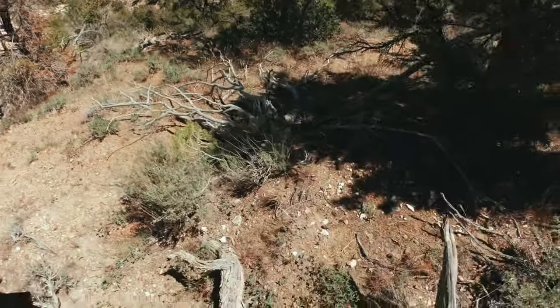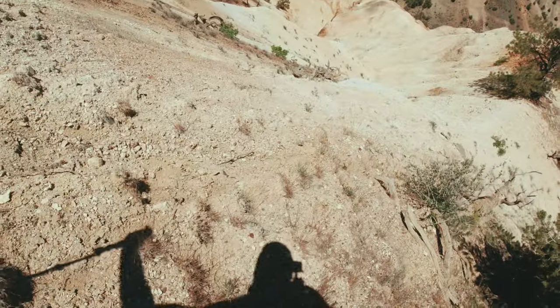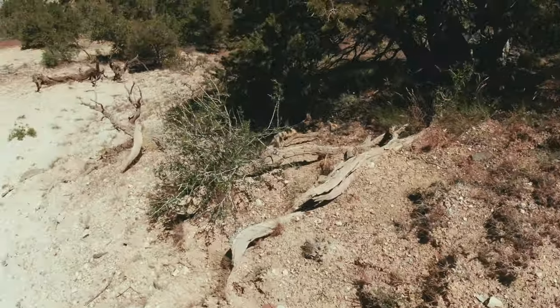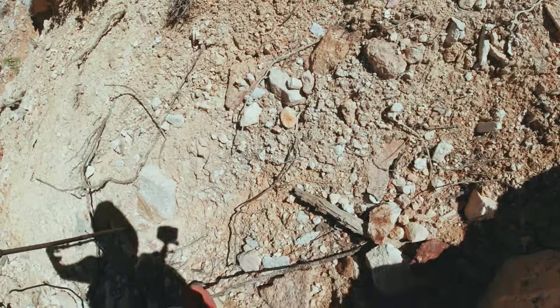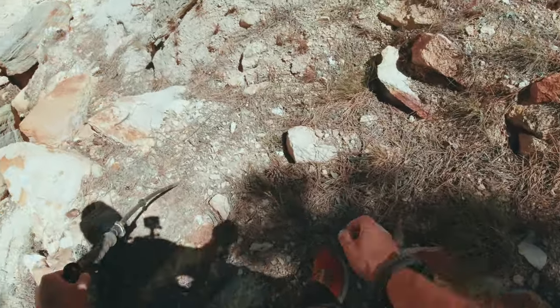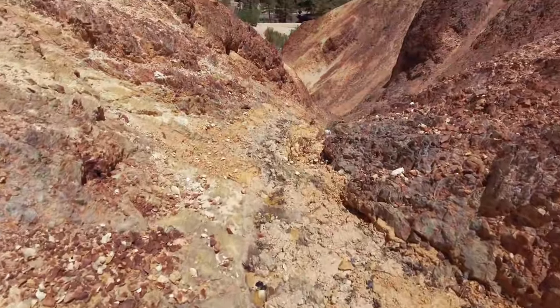Ooh. I was having a heart attack. Looked like a big cliff there. I'd have to go all the way back up. Oh man, that would be brutal. Still not out yet. I'm so close, but I can get down this. There's another one down there. Let's go see.